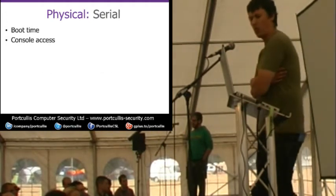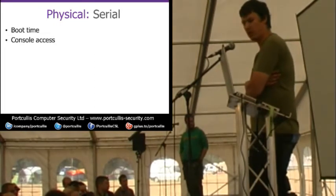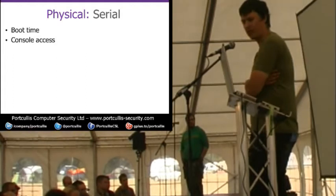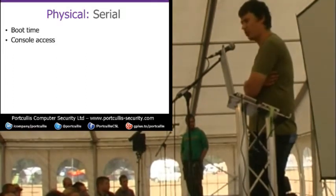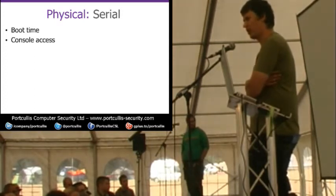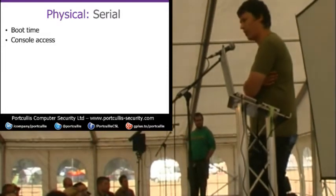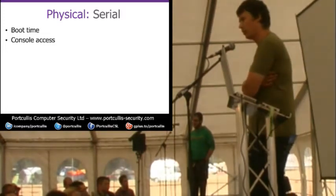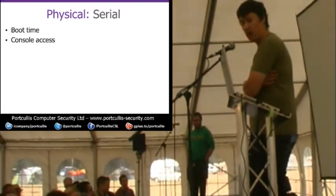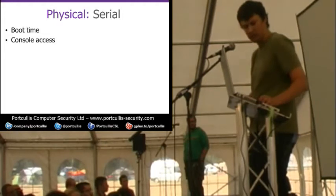So, physical. We looked at what the serial devices were doing at boot time, and whether they allowed console access. We didn't see anything particularly interesting during boot. We have seen devices where, for example, it's leaked information that have allowed us to ascertain how the ASLR implementation is functioning. And indeed, on one particular system, we actually managed to see the seed that was being used to seed the ASLR, which was kind of quite useful when we came to exploit it. In this instance, nothing particularly interesting during boot. In terms of console access, there was some, however.